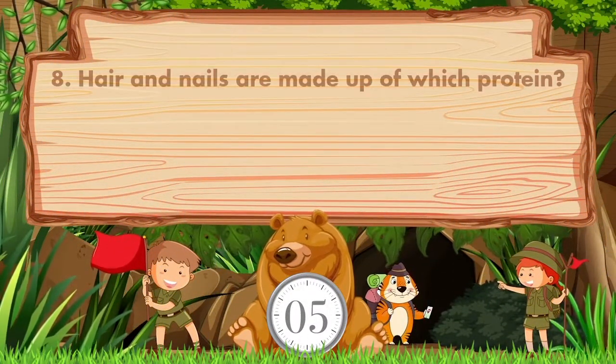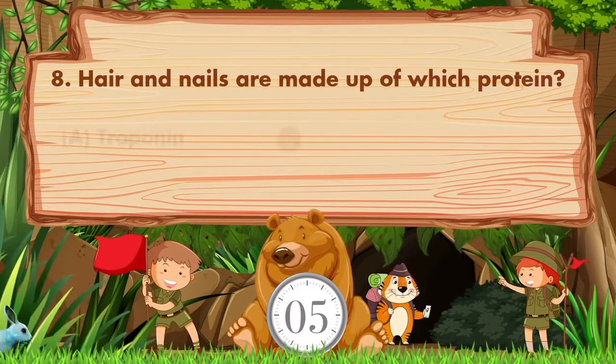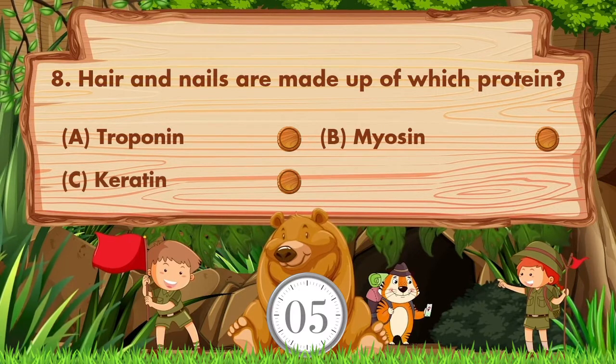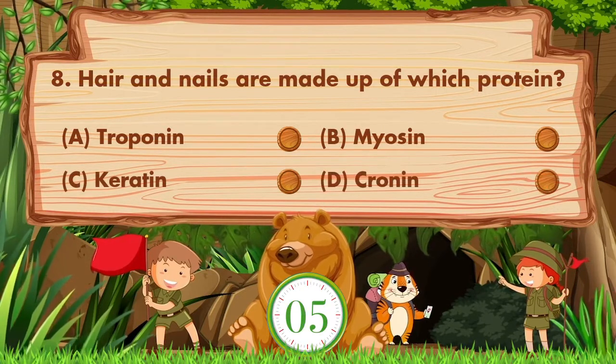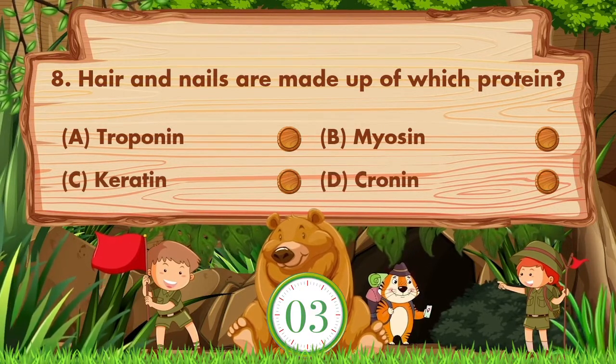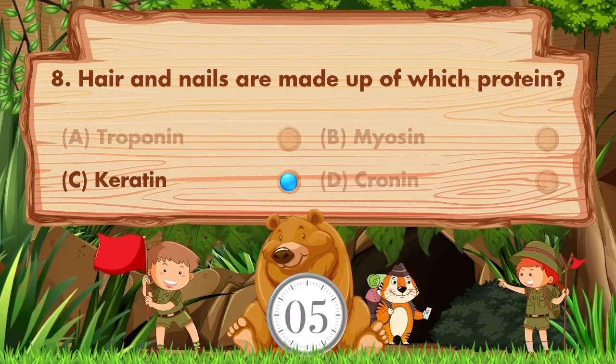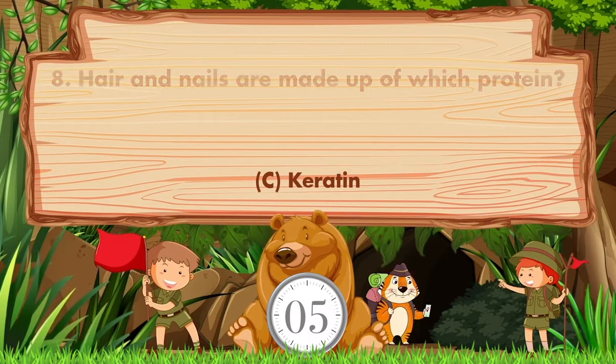Hair and nails are made up of which protein? Option is A. Troponin. B. Myosin. C. Keratin. D. Chronin. Answer is option C. Keratin.